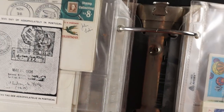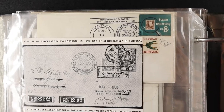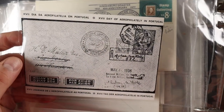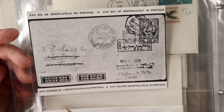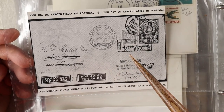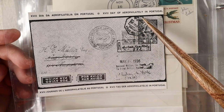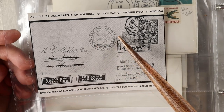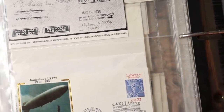Moving on. And this is going to be... What is this? So this is the front of that postcard, it looks like. Yeah, 17th day, Portugal. So it's a printed picture of a real cover, registered mail cover. See, Deutsche Luftpost, this is probably a real cover. Portugal stamp, but that might be the actual real legitimate stamp for a Zeppelin cancel. Okay, so let's take a look at this guy.